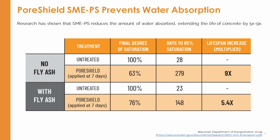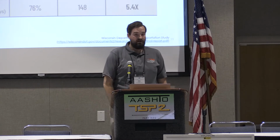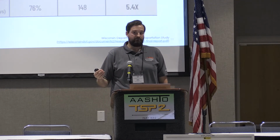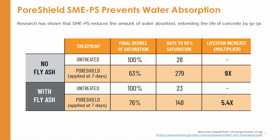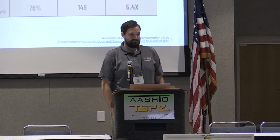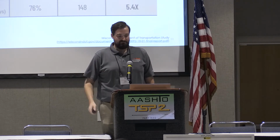This is actually data that you had seen from Dr. Kevin earlier, and this is from a Wisconsin DOT study where they evaluated the long-term performance. He had pointed out that 9X number. They also evaluated if you're using fly ash, like he said, to create good durable concrete and try to mitigate these issues on the front end, you would still expect a 5.4 times multiplier on your service life, which is really significant, especially when you're talking about the cost differences like we saw in the last presentation, where the cost to treat versus the cost to replace is a no-brainer.